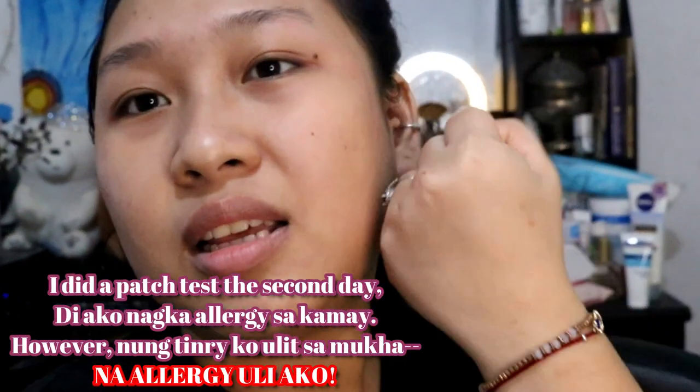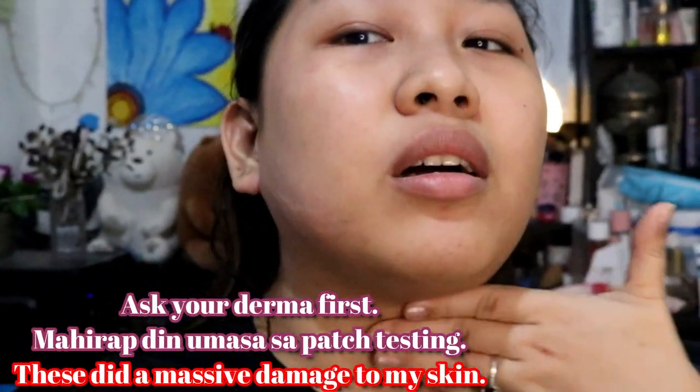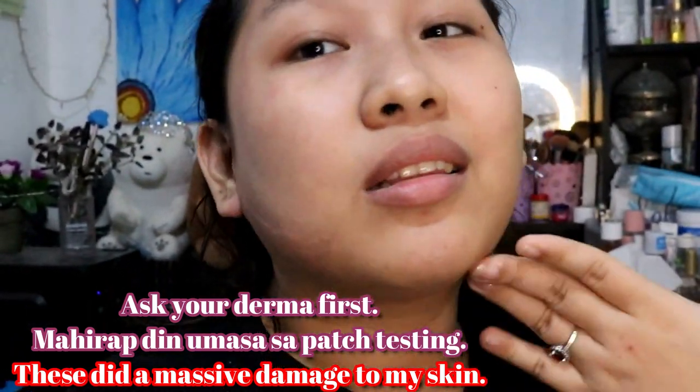Yun nga lang talagang sobrang sensitive ng balat ko to the point na I should have done a patch test at least on my hand para nalaman ko kung allergic ba ako sa kanya. Kapabayaan ko yon. Pero I don't want to risk it kasi mahirap na yung may ganitong case ng allergy. So I think I'm not gonna use the product anymore if it gives me something like this.